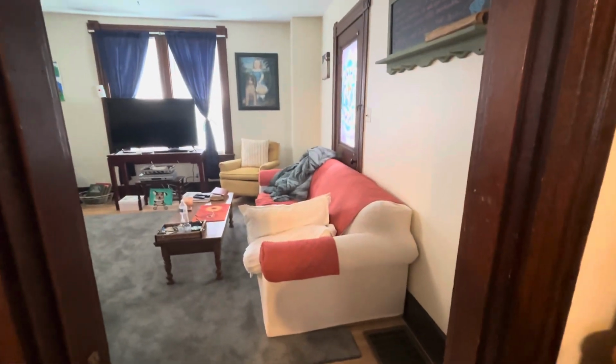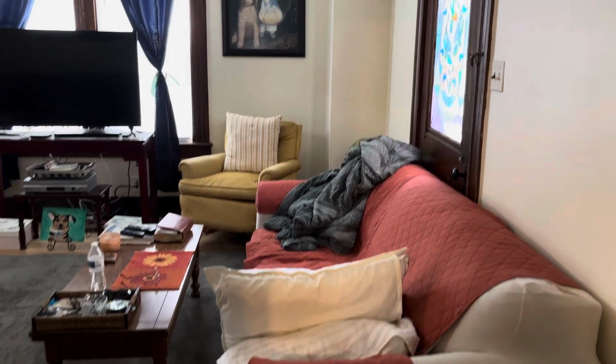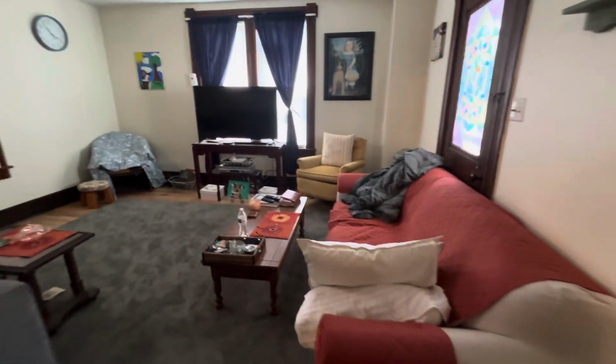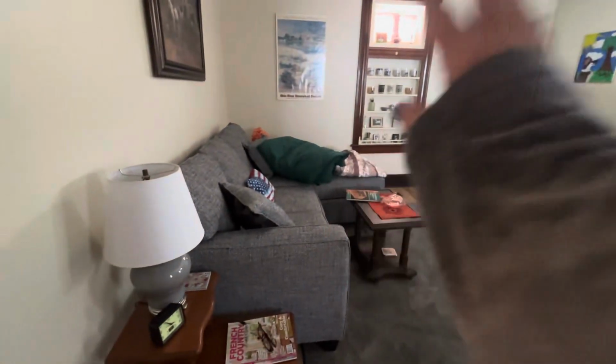So the living room is around here. And you know, we live here, so it's not perfect. We got blankets and pillows everywhere, more blankets.